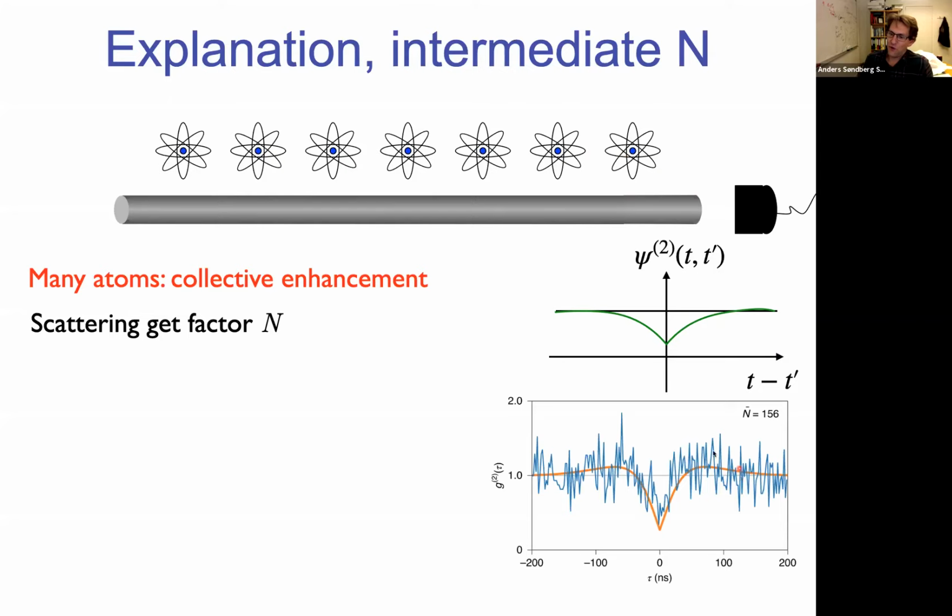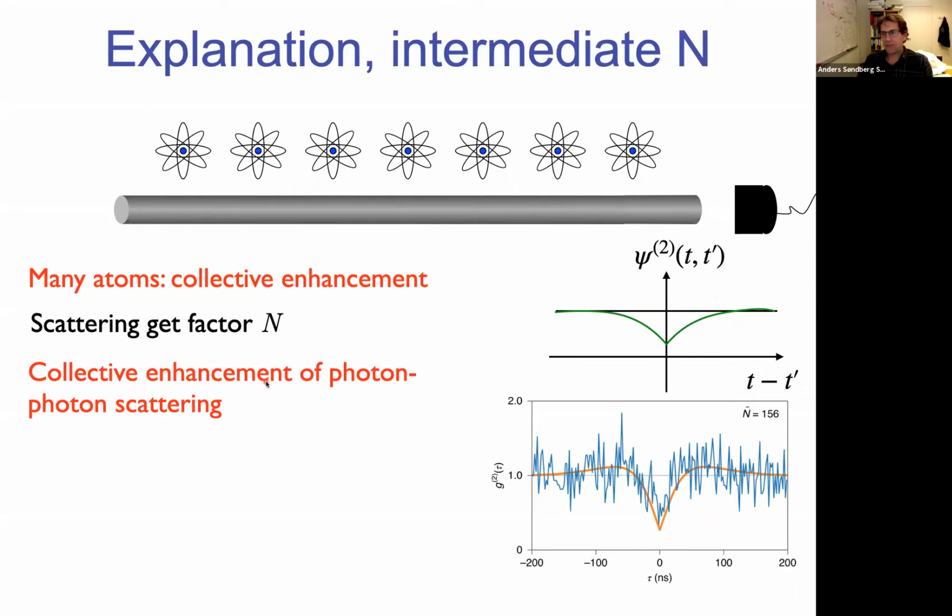Okay, so what happens if I add more? Let me just say that this is actually interesting, because now we have a collective enhancement of this photon-photon interaction. It can happen here, here, here, and here. So all of these different amplitudes actually add up in phase and give a collective enhancement. The fact that it can happen in several places enhances the effect. Now, of course, people are used to seeing collective enhancement in atomic ensembles. This has been exploited in particular by my colleague Eugene Polzik.